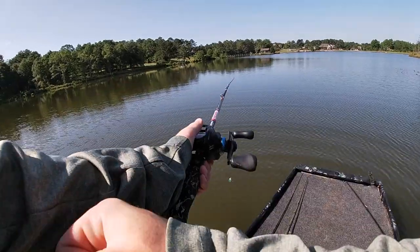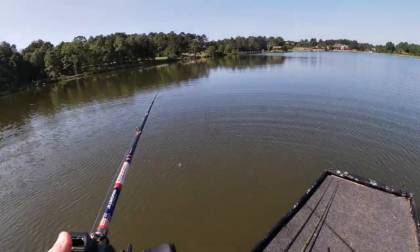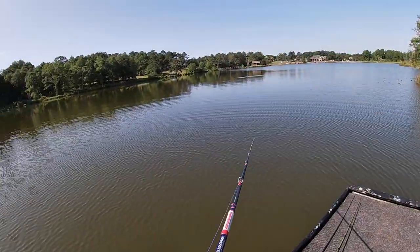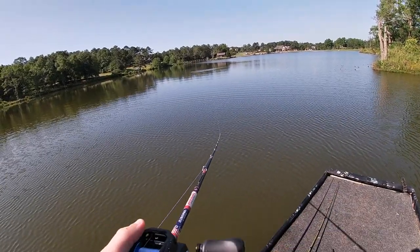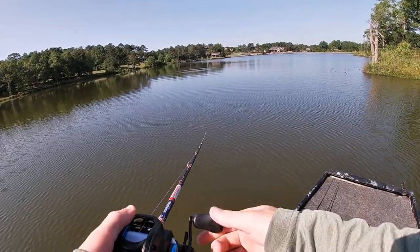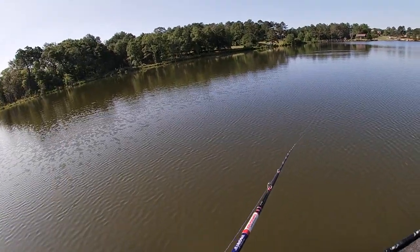Haven't caught a big fish all day, but do I care? No, I just wanna catch fish. Yeah, but that was the weirdest thing. I threw it and just skipped it right on the top. Soon as I started moving it, he just hit it. That was so weird. But it was also pretty cool.